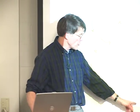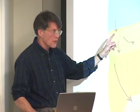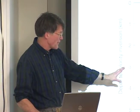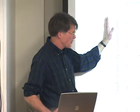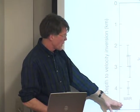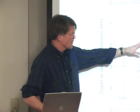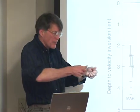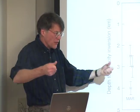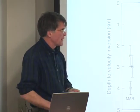If you do those geophysical experiments right on the ridge, for many different ridges of many different speeds, you can plot the depth to this inversion, or possibly to the magma chamber, versus the spreading rate. And what you see is the thickness gets less as you get faster. This might be sort of intuitive: if you're pulling apart the plates faster, hotter rock gets up to shallower depths.